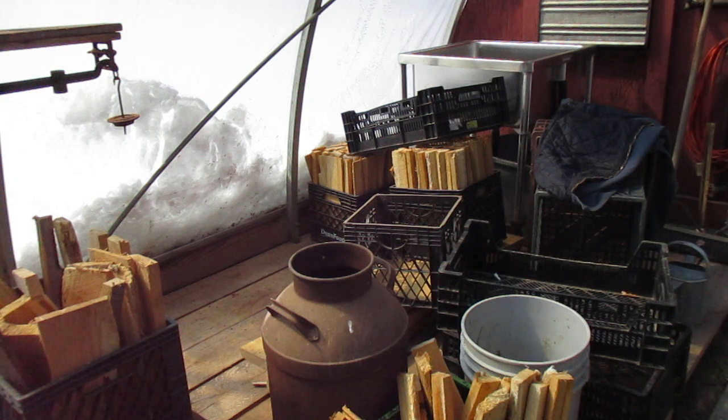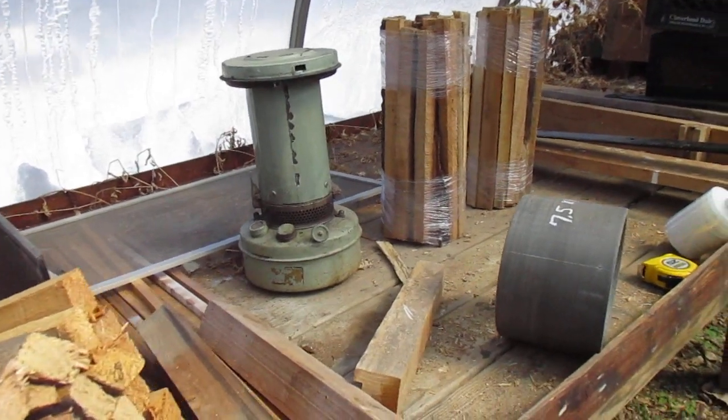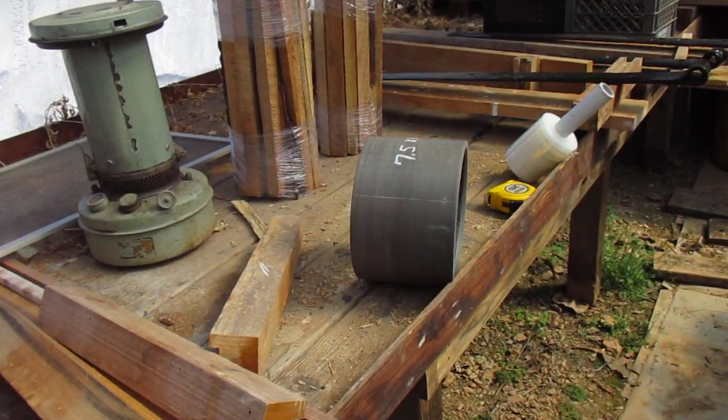A cord of wood is a cord of wood, and it's the size it is, but how much is a bundle of wood, and how much is a little thing of wood, and how much do you get, and all that kind of stuff. What's something somebody think would be a pretty decent value?